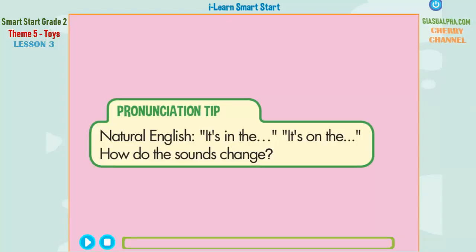Pronunciation tip. In natural English, "it's in the" sounds like "it's in the." "It's on the" sounds like "it's on the." Listen. It's in the box. It's on the desk.